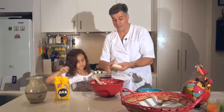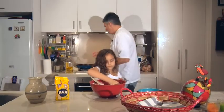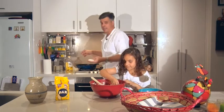You know what the arepa is great for? The after parties. All Venezuelans after the party, we go to the areperas, which is the arepa shop.